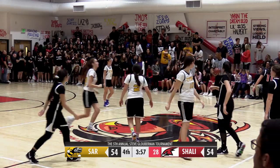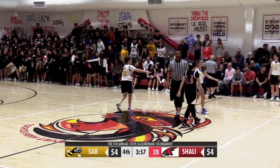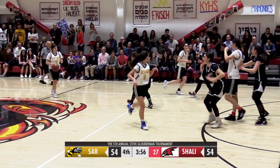Tazabi's not allowed to take the tip because she was the one tipping the ball. Yeah, if you're going to tip the ball, you call it a tip. You got to tip it to your players. You can't catch it. It ain't called a catch. And there's the inbound to Rice.